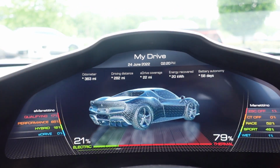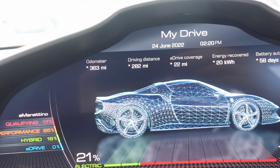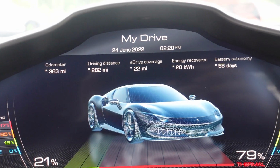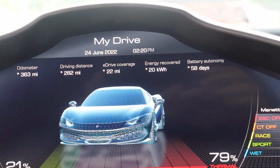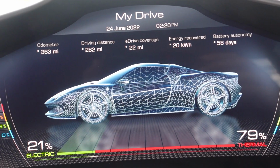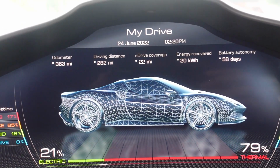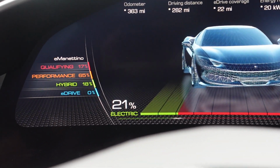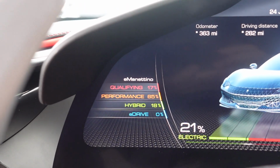That is so cool, wow. Look at that, 363 miles on the car, driving distance, e-drive coverage, energy recovered, and battery autonomy with the 296 on the screen. So this teaches you about your drive. It gives you all the information you need to know. Thermal percentage, electric percentage, your e-Manettino.